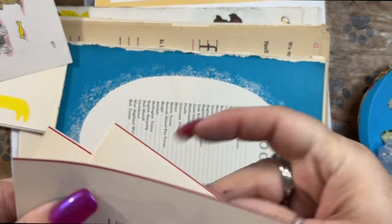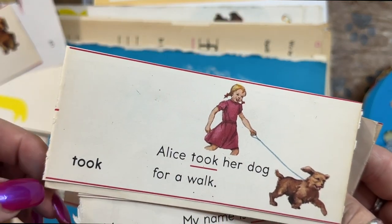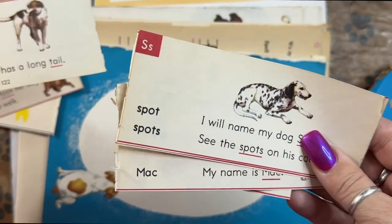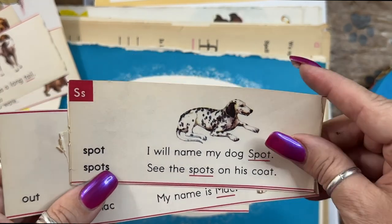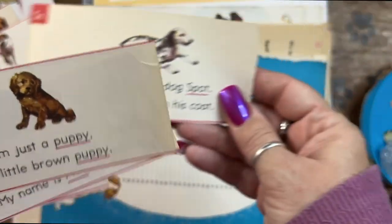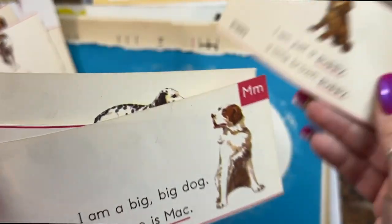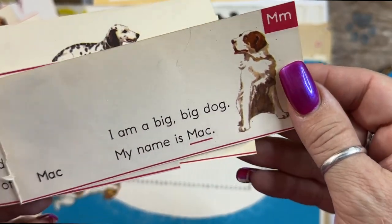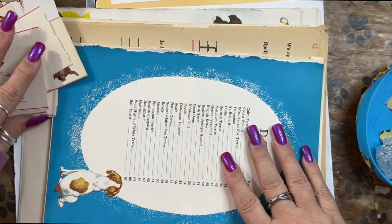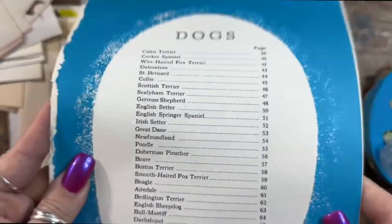Oh my gosh, look at these beautiful old illustrations. Alice took her dog for a walk. My dog has a long tail. I will name my dog Spot. I'm just a puppy, a little brown puppy. Look at that face. I am a big, big dog, and my name is Mac. The dog jumped out of his bed. Is it all together? I think it is.